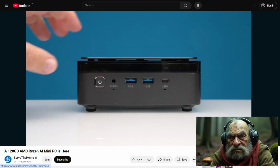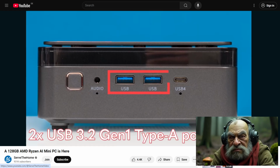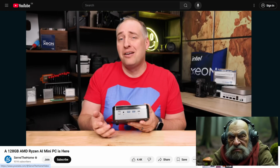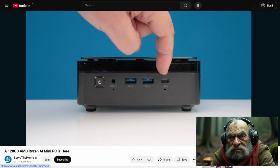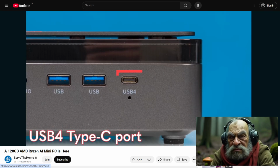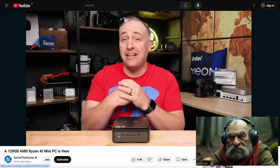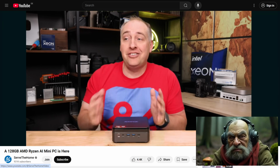Okay, so looking at the front of the system, you're going to see that we have a power switch, which lights up. Then we also have our audio combo jack. We also get 2 USB Type-A ports. These are USB 3.2 Gen 1 ports, so they're 5 gigabit per second ports, not necessarily the fastest, but on the other hand, it's nice to just have a bunch of Type-A ports. The next one, however, is the USB 4 Type-C port, or at least one of them. And of course, with USB 4 Type-C, you can put a ton of different peripherals on there and get high-speed networking or all kinds of things that you just didn't have access to before. Well, at least in a mini PC like this.